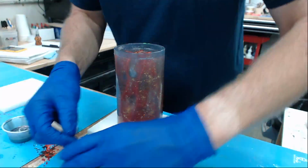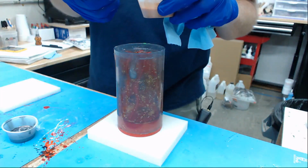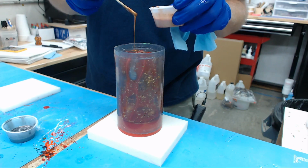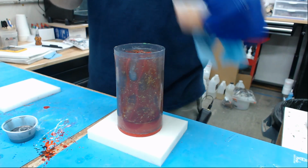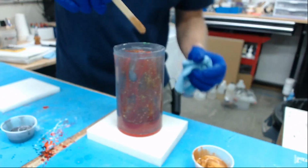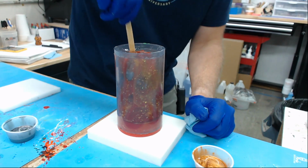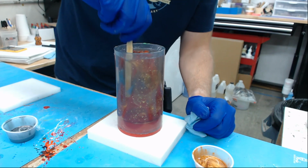This type of thing would probably be a little bit easier to do on, let's say, a hybrid blank where you just have wood on one side and the rest of it is open, and you can create whatever kind of swirly patterns and stuff that you want. Makes it a little bit easier, but you guys get the idea.